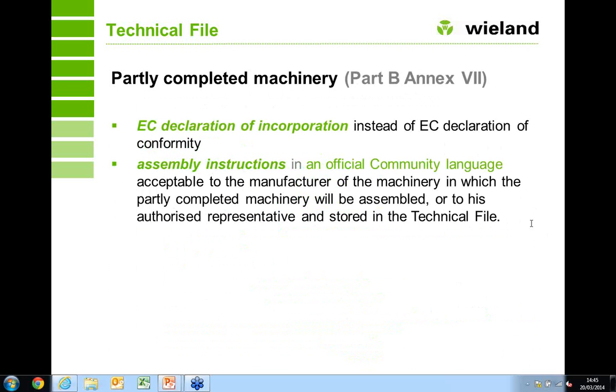There is a slight difference on the technical file for partly completed machinery, which is Part B of Annex 7, which Paul mentioned earlier. Basically, the machinery must not be put in service until the machine into which it is to be incorporated has been shown to conform to the provisions of the directive. So with partially completed machinery, you can't issue any certificate. Here you use an EC declaration of incorporation instead of the EC declaration of conformity, which you use for complete machinery.